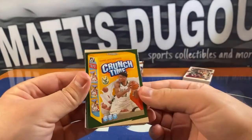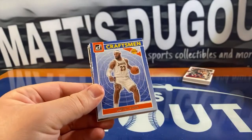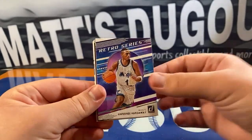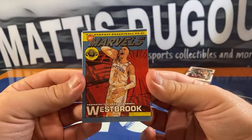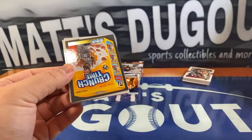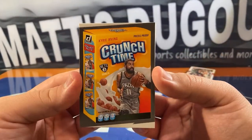Crunch Time of Giannis, the Bucks. Craftsman LeBron, very nice. Retro Series, Anfernee Hardaway. We have Marvel's Russell Westbrook. And Press Proof Crunch Time of Kyrie Irving, nice. Brooklyn.